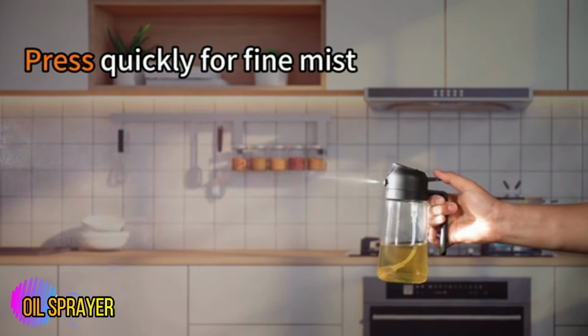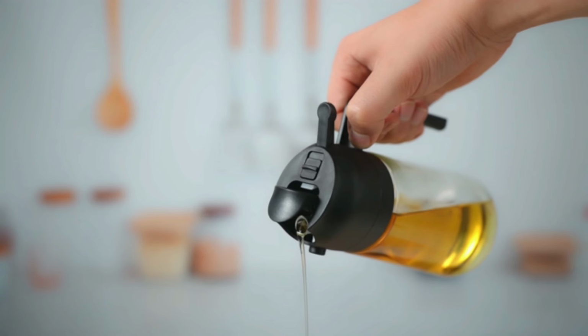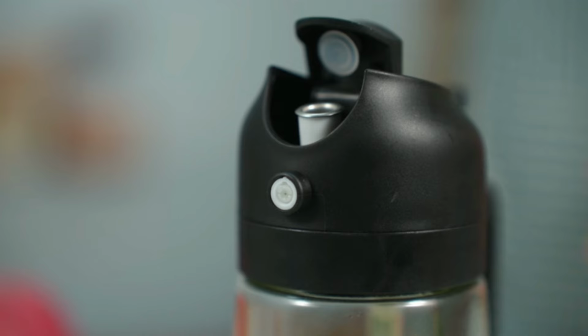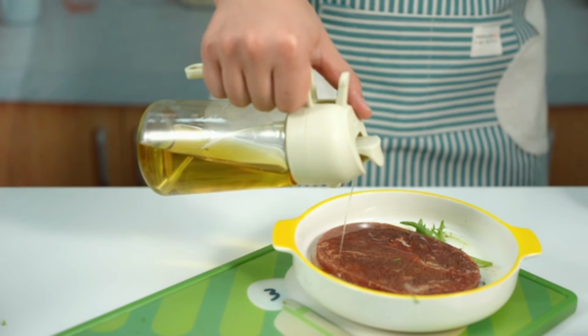Oil sprayer. Lifetime assurance. We stand behind the quality of our olive oil dispenser bottle. If you're unsatisfied or face any issues, contact us anytime. We offer lifetime support to ensure you're fully satisfied with this essential kitchen essential.